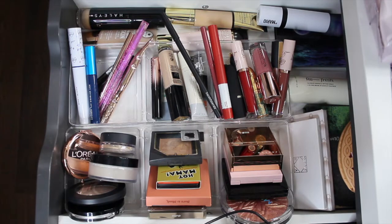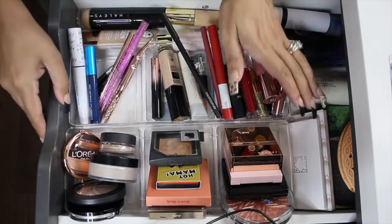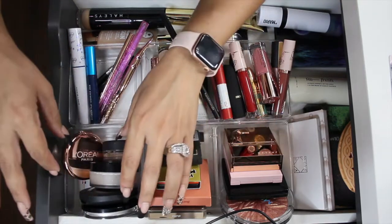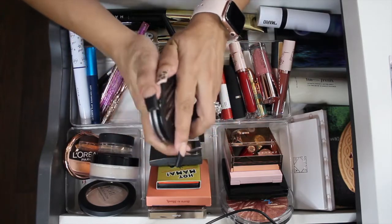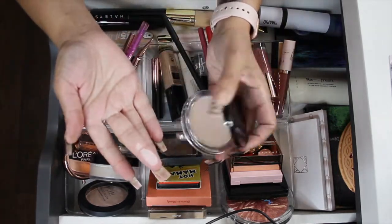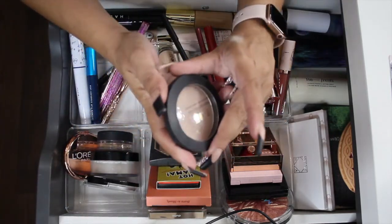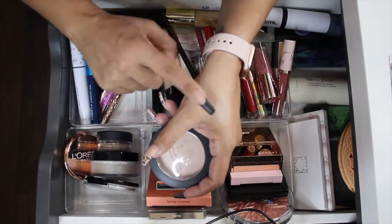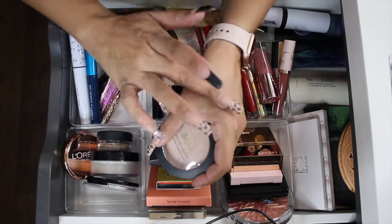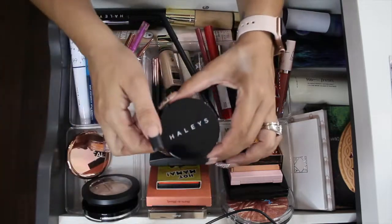Okay, I went ahead and put everything back in the drawer, so let's go through it and then we can do some swatches of everything. We'll go ahead and get started with the powders that we have for this time around. I do have the Catrice Prime and Fine mattifying powder, the waterproof one. Honestly, I don't remember what I thought of it. I hope I like it. I have the Milani Prep Set and Glow Illuminating Transparent Powder. I do use this one as a finishing powder, and it looks like a much better formula than that Catrice one, so I have to see what I think about it again.